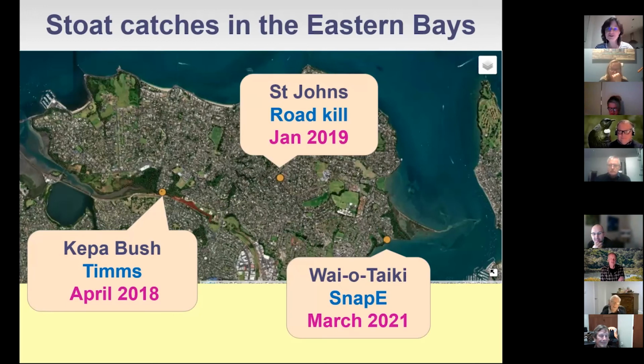And so what you'll notice there is that none of these catches were deliberately setting out to catch a stoat. They were all incidental catches. And indeed, 1/3 of them was completely accidental, and it wasn't even in a trap at all. It was just because somebody who was super alert noticed it and reported it that we even know that that one took place.